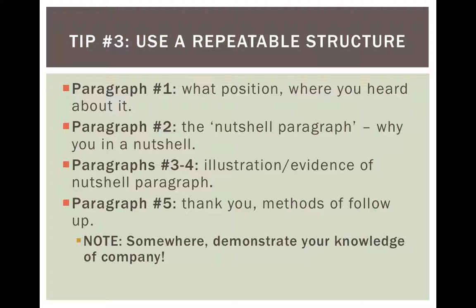So I've devised what I think is a pretty repeatable structure that can be really helpful in making sure that you don't sit there and spin your wheels. And really it's based on a 5 to 6 paragraph letter. And so I'm going to go through that really quickly, and many of you have this, and some of you maybe could learn something from this as you work on revising.